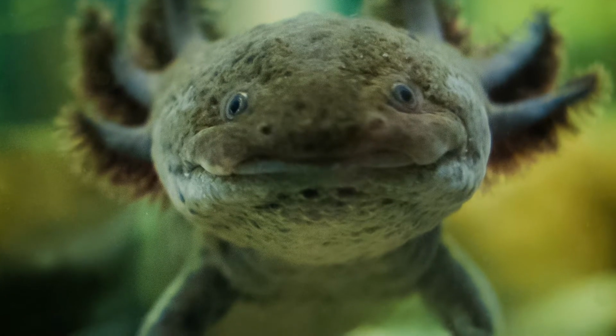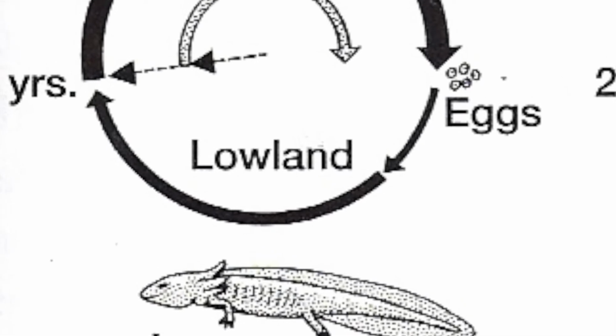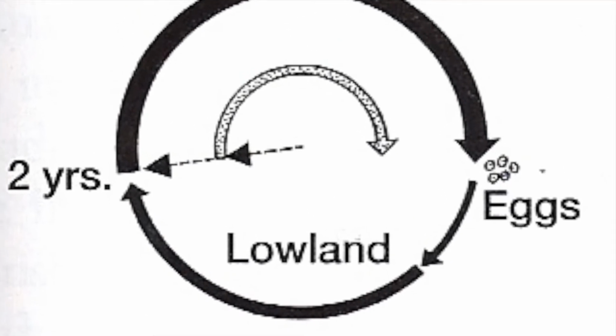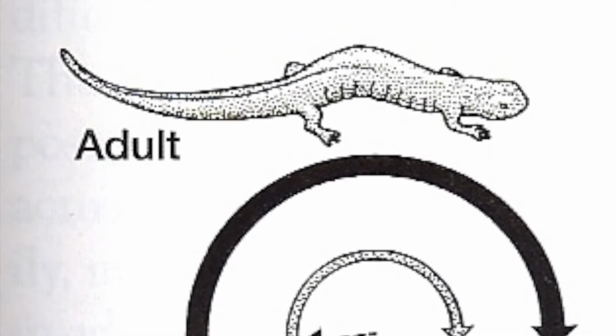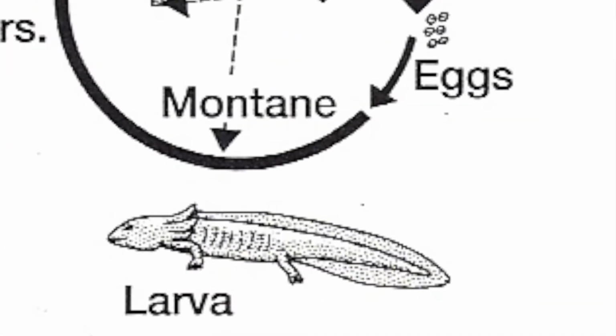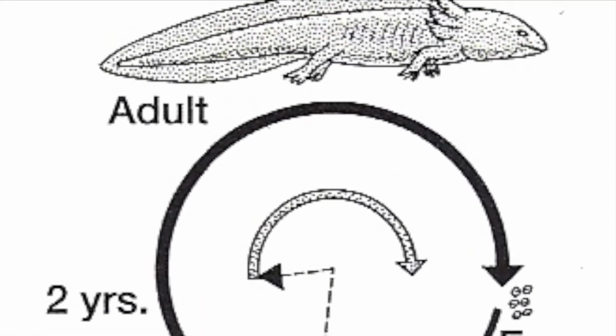Okay, so back to the axolotl, who appears to have stopped evolving completely. This must be some sort of mutation. However, it must have been an advantageous mutation, or else it wouldn't have stuck around. So what is the name for this phenomenon? It's called neoteny. The majority of animals don't stay in their larval stage because they grow into juveniles, become sexually mature, and are then able to reproduce. But in the case of neoteny, in the axolotl, some animals are able to become sexually mature and reproduce while still in the larval stage.